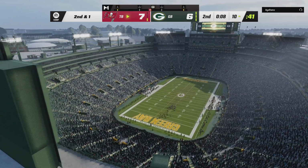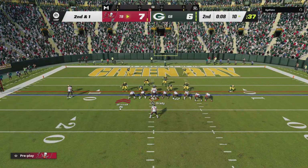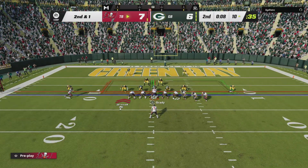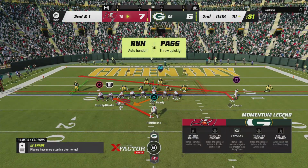We'll see. Was that a design pass, or what was that? It was built into the play call. He had the opportunity to either hand it inside, keep it himself to run it, or do what he just did. Throw that pass inside, hitting a receiver on the run.